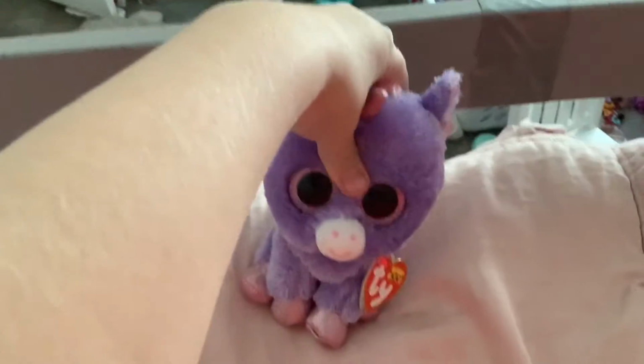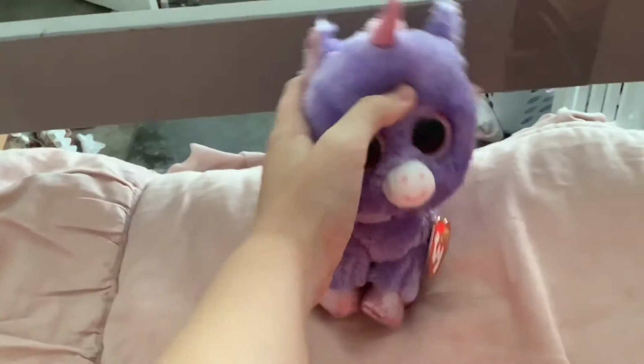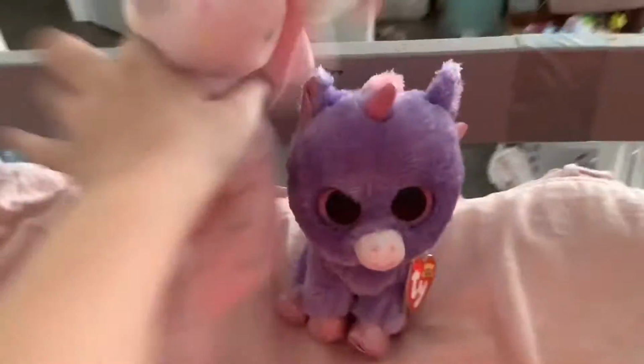Hey guys, today I am going to be playing Adopt Me with, let's see, hold on, May. And May is actually my second favorite stuffed animal.